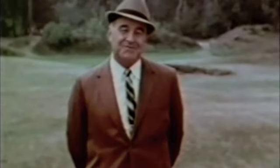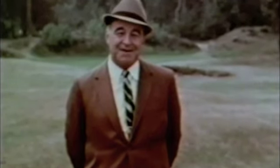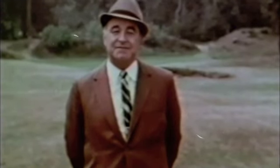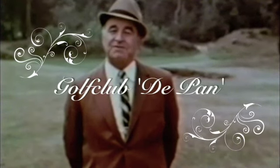You know, some golf historians claim that the game was first played right here in Holland. Maybe yes and maybe no, but in any case, this course is proof that the Dutch of today appreciate a real golfing challenge.